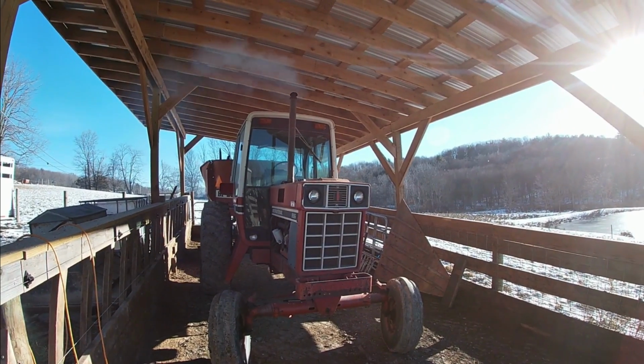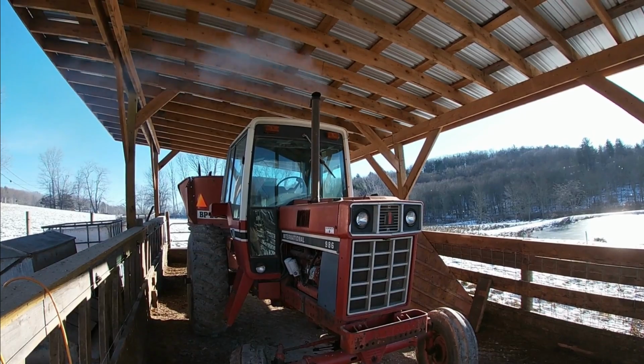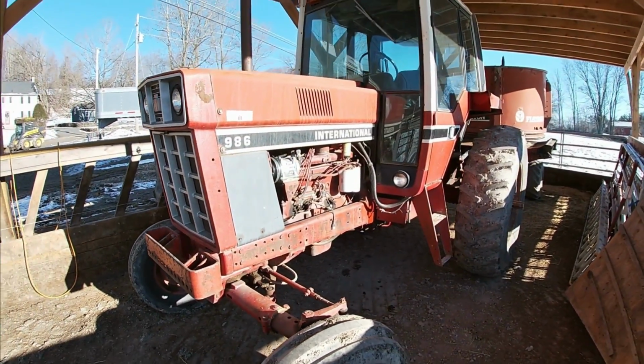Just started the 986. Let this get warmed up. Chilly morning, but the side of the motor sitting in the sunshine started right up.